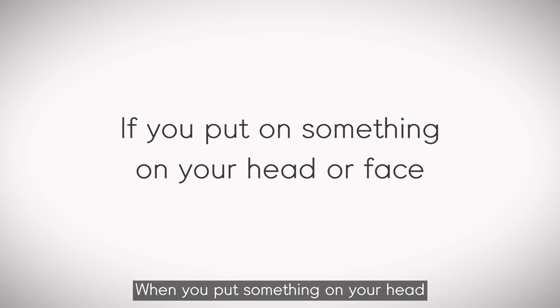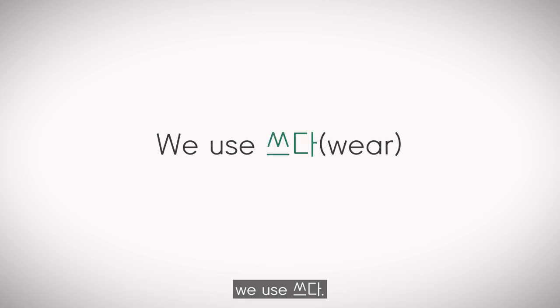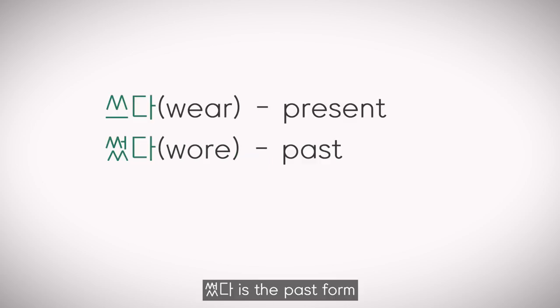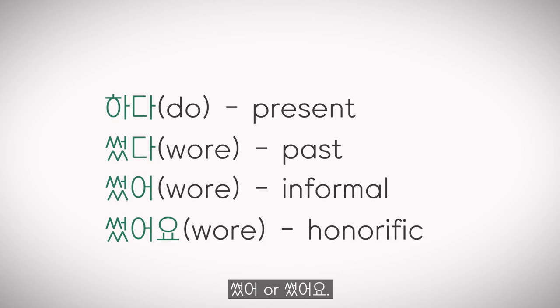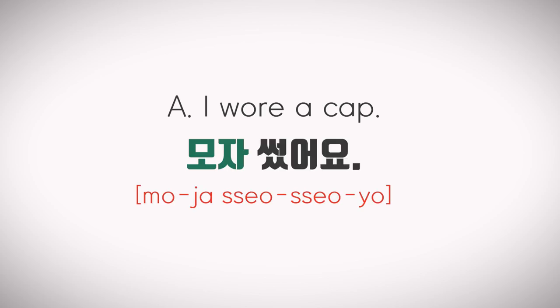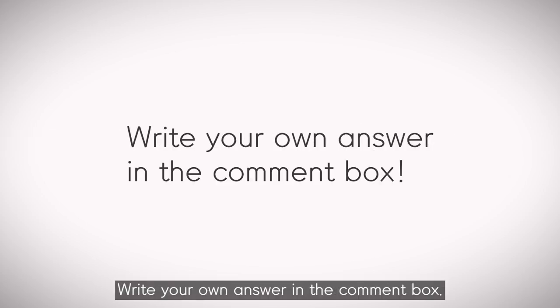When you put something on your head or on your face, we use 쓰다. 썼다 is the past form, and you can speak either 썼어 or 썼어요. 모자 썼어요. What did you wear yesterday? Write your own answer in the comment box.